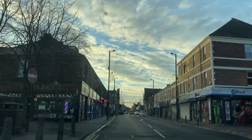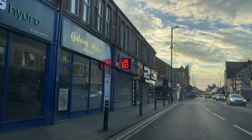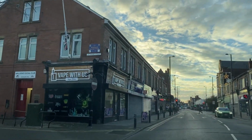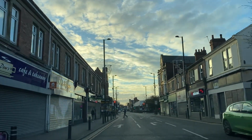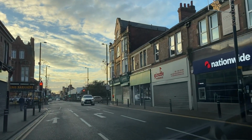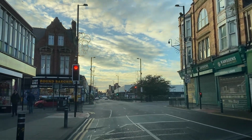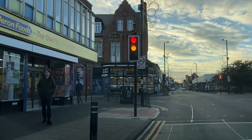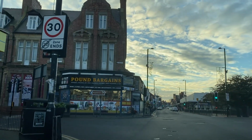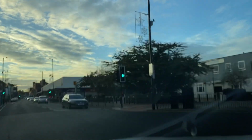So there's Lloyd's Bank there, and I'm just going to move it forward a little bit so that you can see some of the shops on the side. We've just passed where the Army and Navy store used to be. And there is where Boots used to be, which is now Ramsden's. And of course, on my left there is Herons, which used to be Woolworths. And in front of you there is where the Wallsend Cafe used to be, which is now Pound Bargains. And there's the Forum.